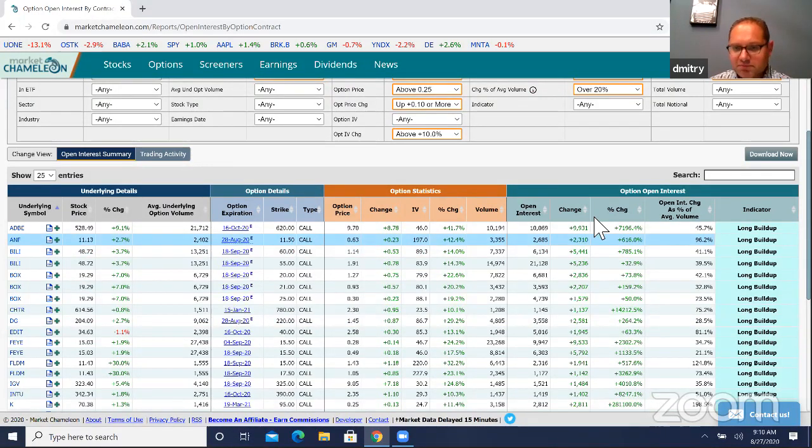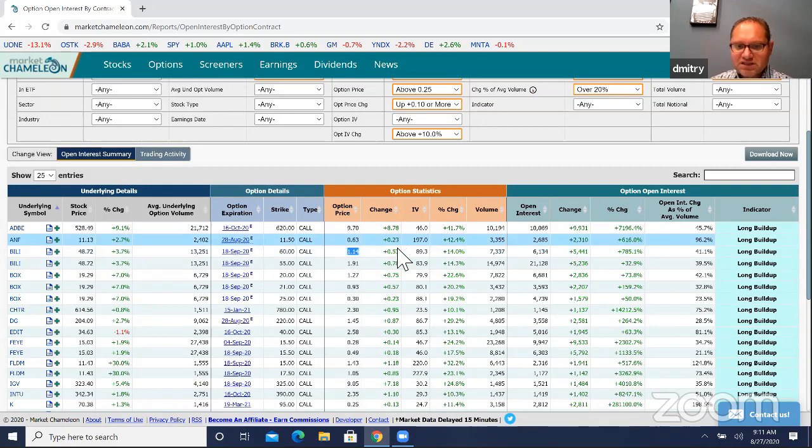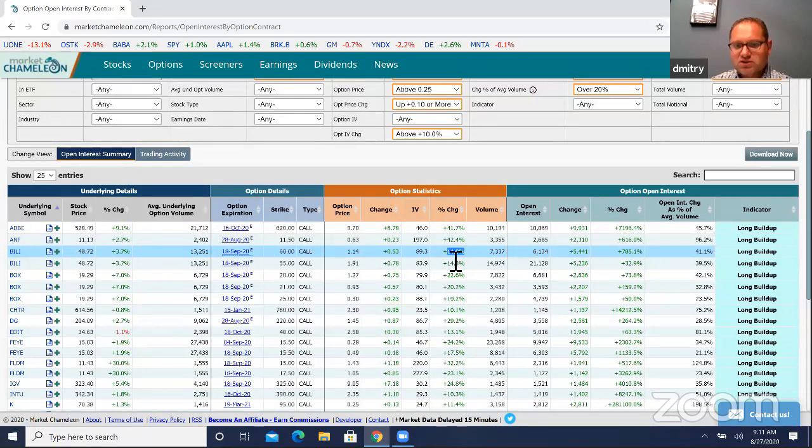BILI, there might be a lot of closing positions in there, we'll see. BILI, that was up 3.7% yesterday in the stock. Looks like the September 18th expiration, the 60 call, which is like $11, $12 out of the money, closed at $1.14, up 53 cents. Implied volatility was up 14% in that option. Open interest increased by 5,441 contracts on that option, which represents 41.1% of the average daily volume.